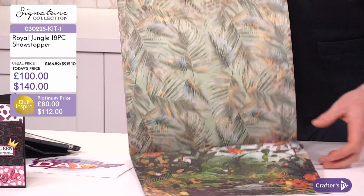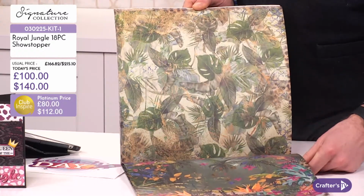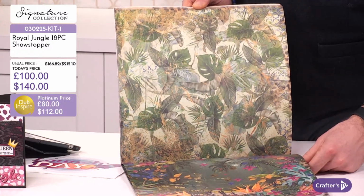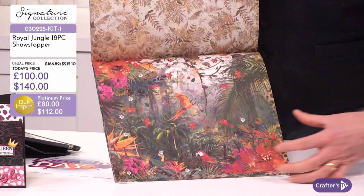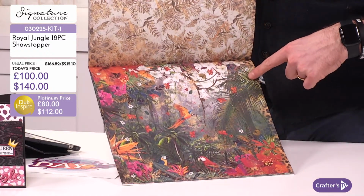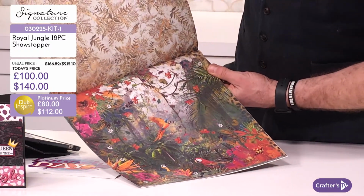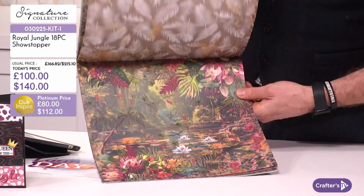It's 24 sheets, but because the A side and the B side here are very, very different, it's almost like you're getting two paper pads in one. It's 24 sheets, but it's 48 very, very different designs. And again, all those beautiful birds. Look at all of the parrots. And again, the more you delve into here, the more that you will see. I even think, is there a giraffe in the background of that one? I think there is. But you've got the beautiful wildlife, the flora and fauna.